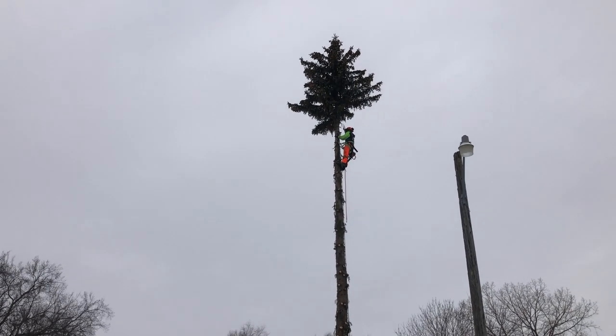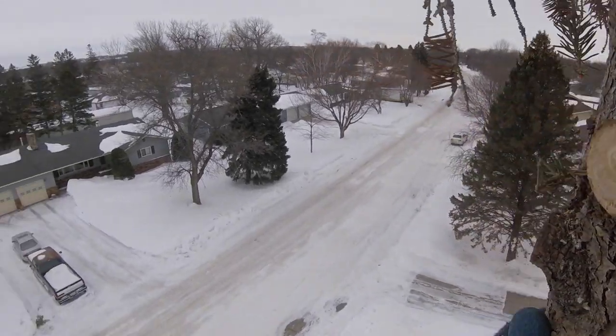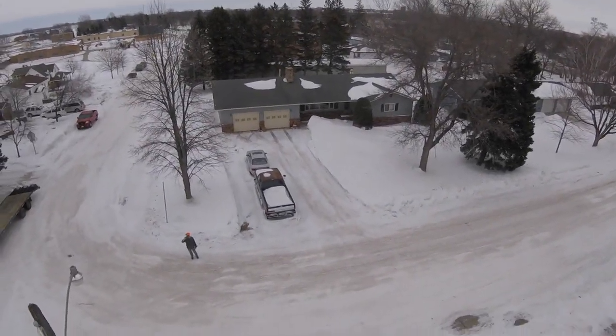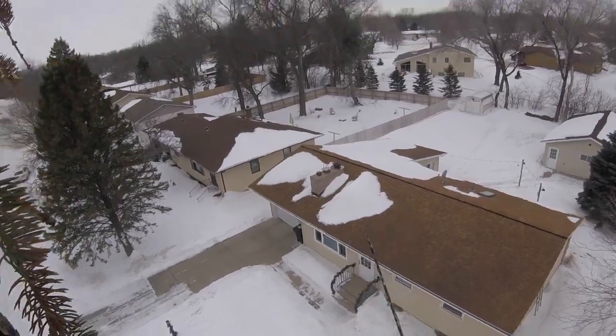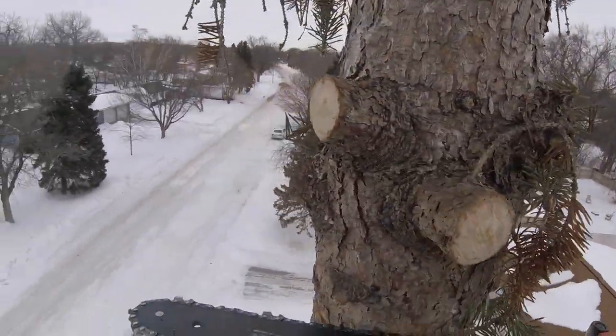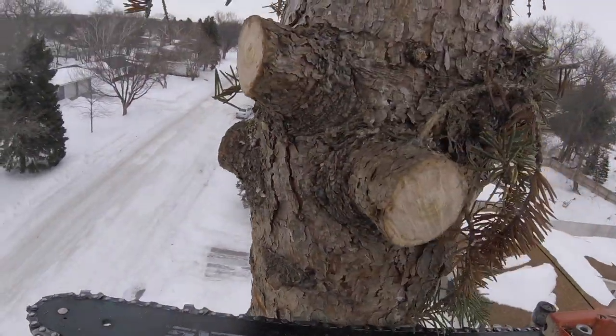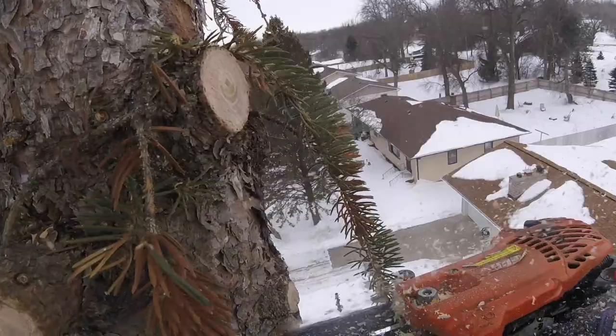So he's got a little bit of a breeze there. So he's just going to wait till that passes. He's gonna wait for this gust to die down. Yep, once that wind dies down, he'll fire up the saw, make his back cut, maintain his hinge wood, obviously, and that top's gonna go flying.